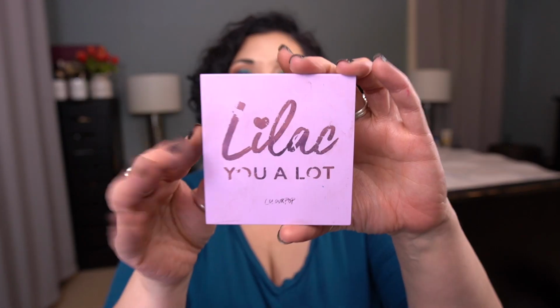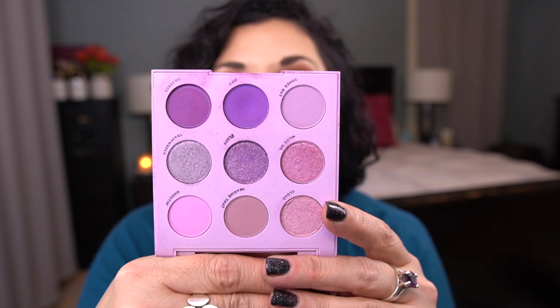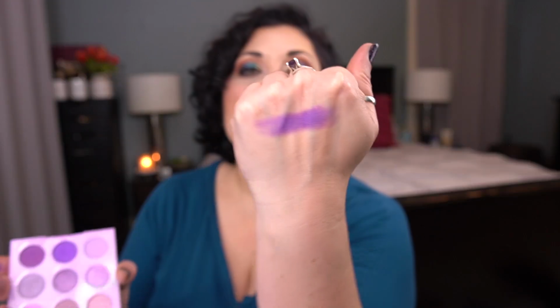The first one I have is the ColourPop Lilac You A Lot palette. This one, I didn't realize this, but a lot of these ColourPop palettes start to flake off. They go through a lot of heavy use whenever I'm panning them. Anyway, the shade that I'm working on is Iffy, which is this one. You know, this one is beautiful combined with what I'm working on in the Bridgerton palette. They're so pretty together. In fact, I did that the other day and I was like, oh, so pretty. So here is this beautiful purple shade. Love it.